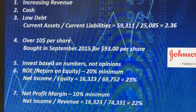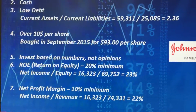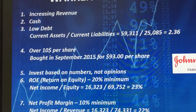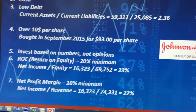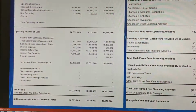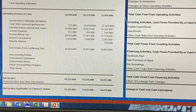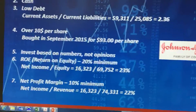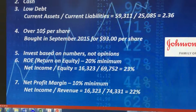Let's look at ROE, return on equity, which according to Warren Buffett should not be less than 20%. And that, as we know, measures how the company generates profit with the money that the shareholders provide for it, how successful they are at making extra money on the money that the shareholders give them. And this is net income over equity. Let's go back to net income. Our net income for 2014 was about $16 billion, and equity, as we mentioned before, close to 70. That gives us a return on equity of 23%, which is above the 20% minimum of Warren Buffett, and which is good.